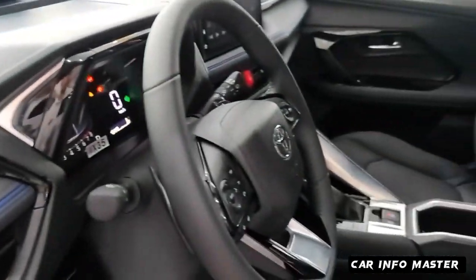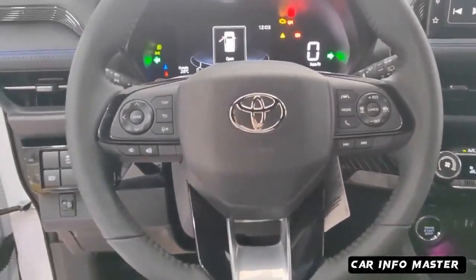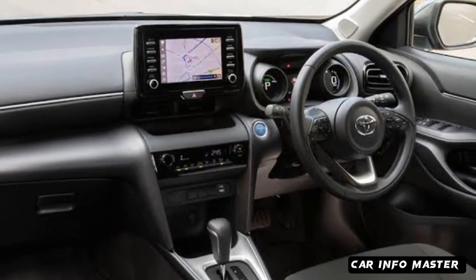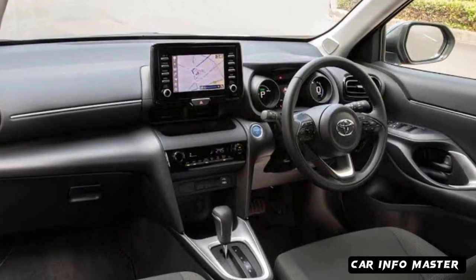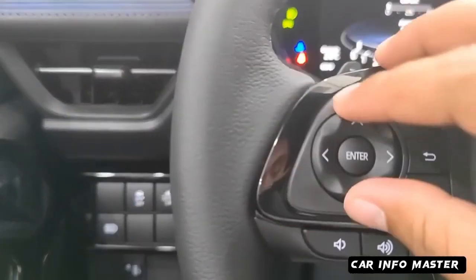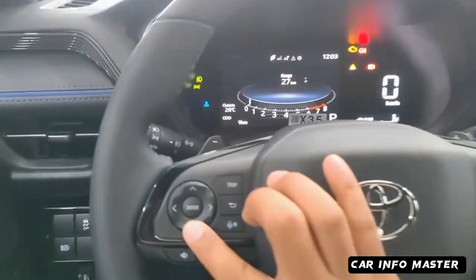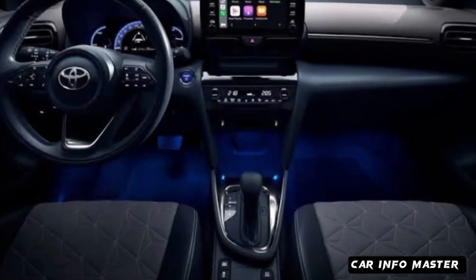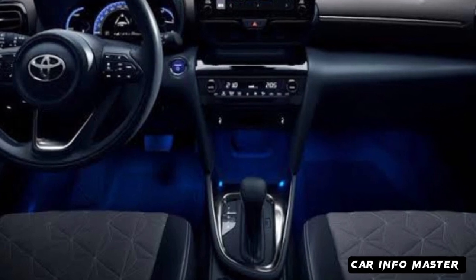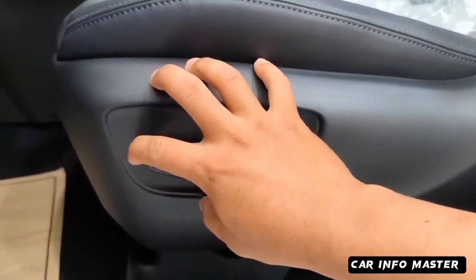Interior. The interior of the 2024 Toyota Yaris Cross is both spacious and comfortable, with plenty of room for passengers and cargo. The dashboard is well designed and features a standard 10.1-inch touchscreen infotainment system with Apple CarPlay and Android Auto compatibility. The Yaris Cross also comes standard with a suite of safety features, including automatic emergency braking, lane departure warning, and adaptive cruise control.